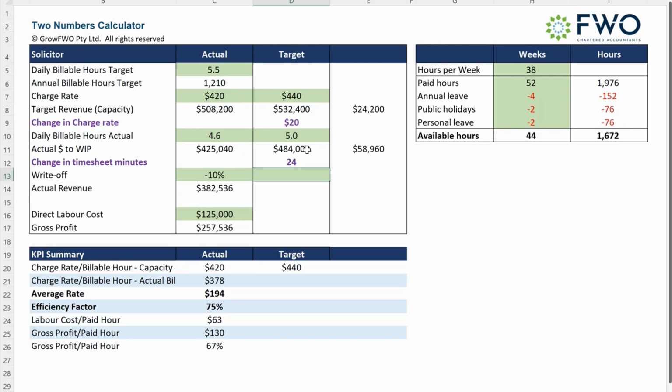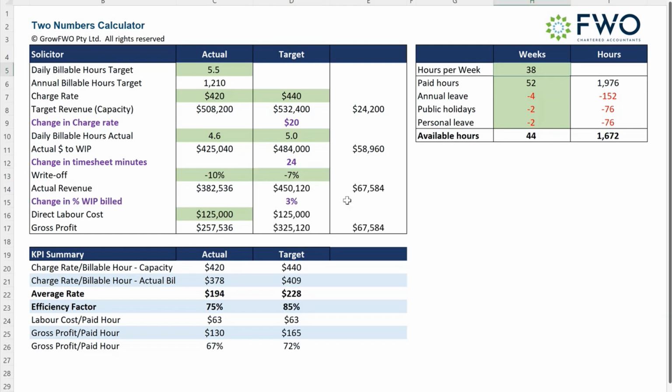We can see there already, because our increase in what's gone into WIP is more than what our capacity increase is. And that's achieved by just recording another 24 minutes, 4 extra units a day. They're doing that. And then what we can do is reduce our write-off, say down to 7%, which then improves the revenue growth by $67,000 all up, and then drives an improvement in our gross profit. So let's see what those numbers then look like, and those differences.